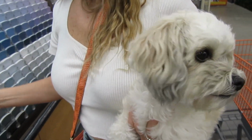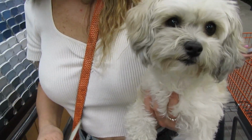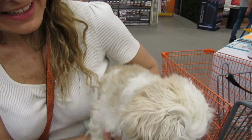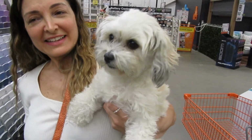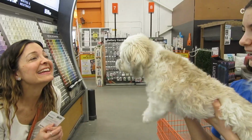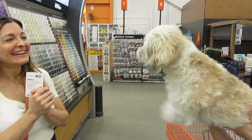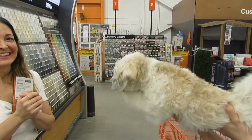Twilight, do you like Home Depot? Do you? Say hi to everybody. She's looking around, checking it out. What are you doing, Twilight? What are you swimming? Like, she's swimming in the air?